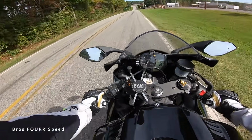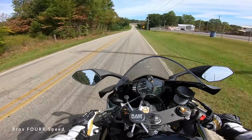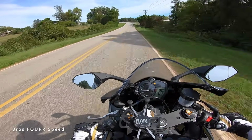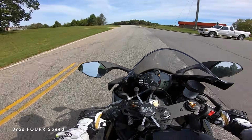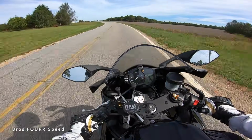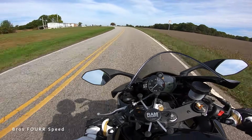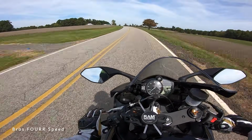Alright guys, so we are now on the 2020 new generation Yamaha R6. Just getting my bearings with it. I already do tell there's some torque in it a little bit more compared to my old bike. I can feel that low RPM pull. A lot louder, as you guys already heard. But it's going to be interesting to see. We'll do a quick pull.